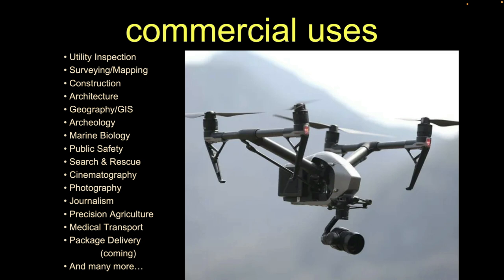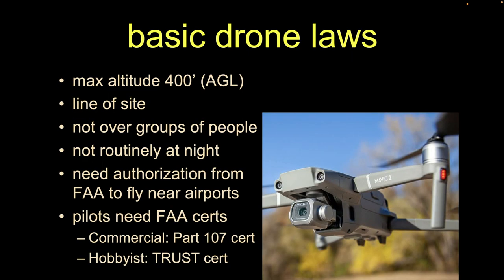Medical transport is becoming a really big thing. Package delivery, which we always hear about, and it's always about to start, but probably getting closer. So all these things are becoming more and more common.